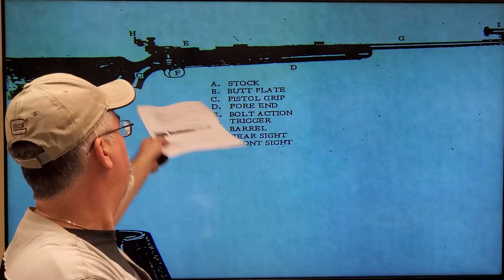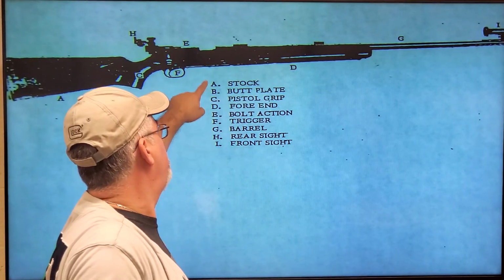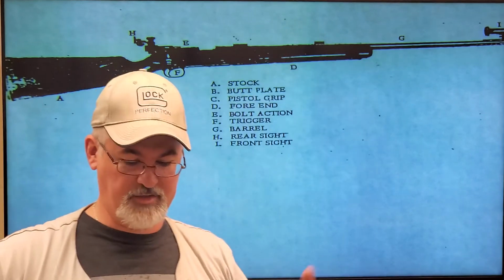The rest of the questions on the test are the rifle. Okay, the pieces and parts of the rifle. So you've got to match all of these parts to that. That's the rest of the test.